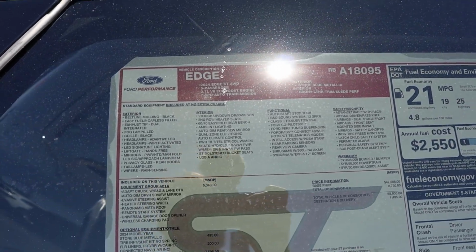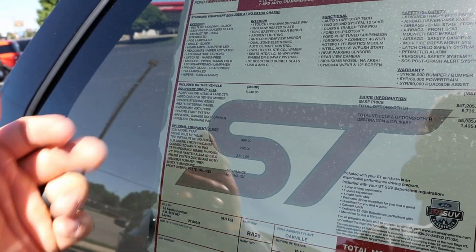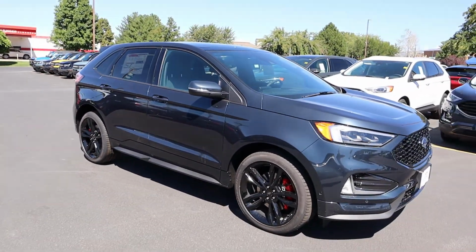Now taking a look at the window sticker here, you guys can see 2024 Edge ST. We've got all the standard equipment here. This was a 401A, some options on it. Total MSRP $57,430. Let's see how it drives.